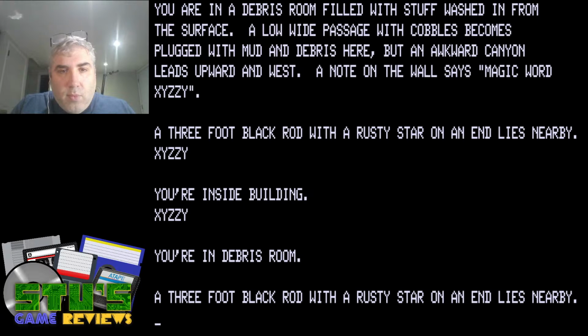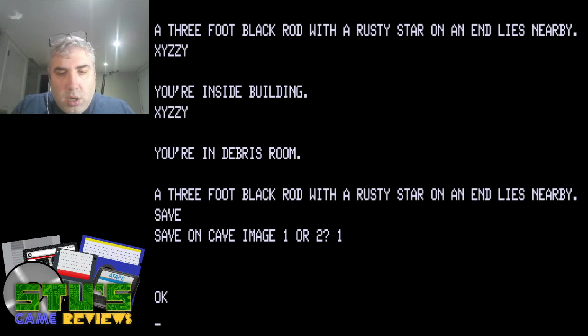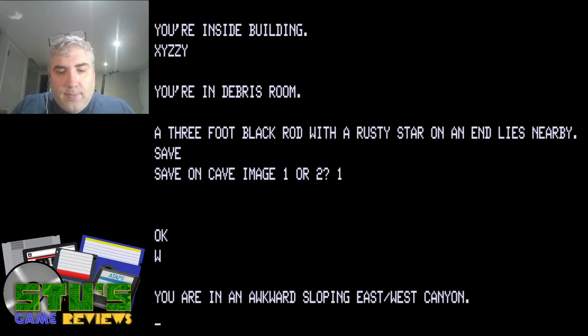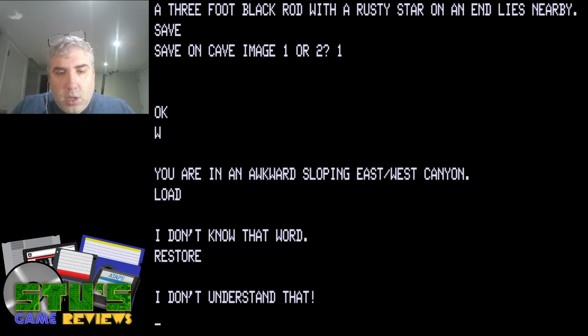I wonder if I can save the game. Let's try. Cave image 1. Okay. How do you load though? Let's see. I go west. Let's see to load. Restore. Maybe it's only if you quit the game you can actually reload. So I'm not sure how useful that is at the end of the day.